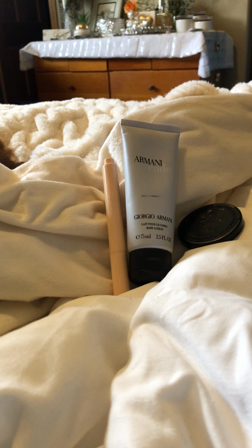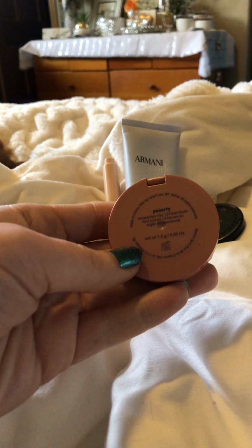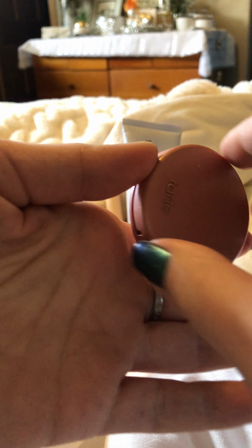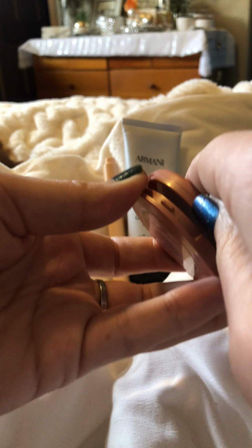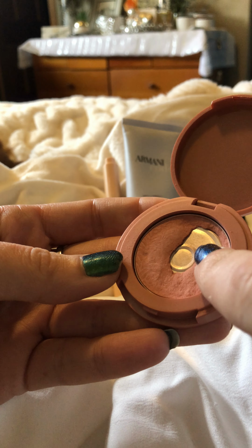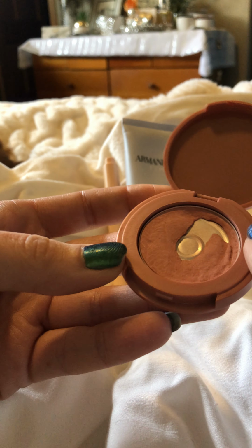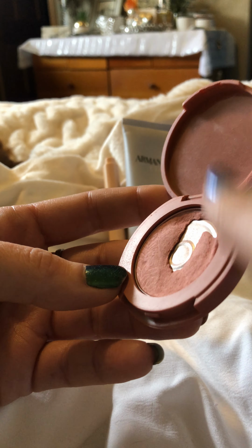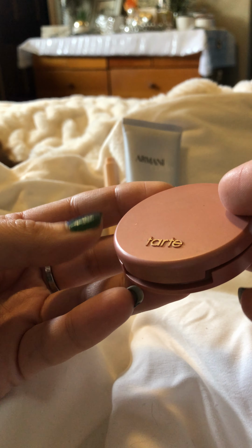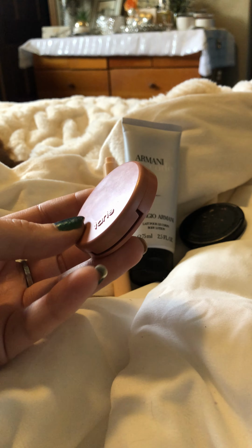The next thing that I had here is my Tarte blush, and this is in the shade Party. And this one I said I wanted to use half of the blush, so right down the center. And as you can see, I have expanded the pan. I have thinned out over in here, but there's still a decent amount of product around the edge, so this one's still going. It's quite pigmented for my skin because I am pale, so I don't need much, and I'm not a heavy blusher anyway. So that one's going to keep on going.